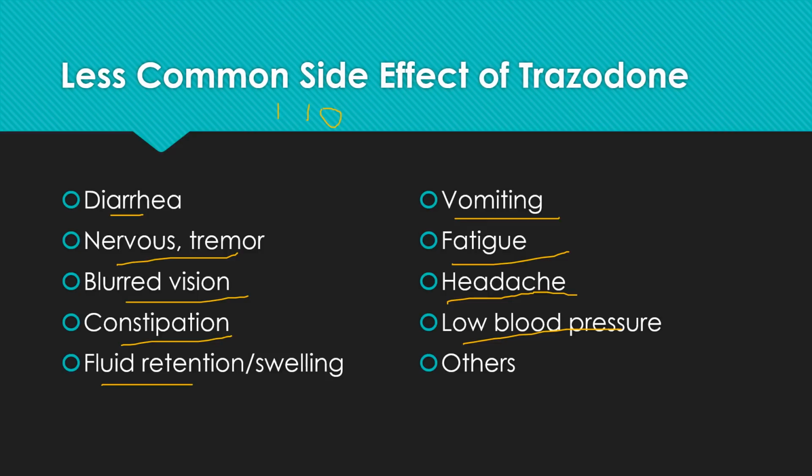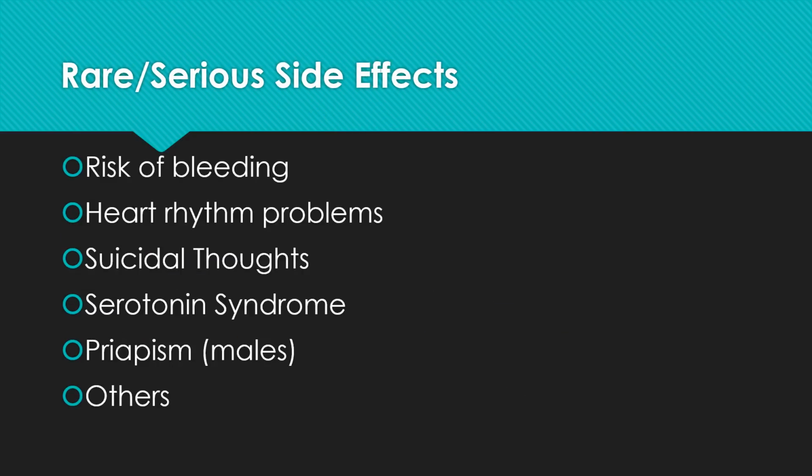You just want to keep in mind you could be a little bit dizzy when you get up, so you don't fall or anything like that. Other side effects can occur. So rare, serious, we're talking less than 1%, but these things do happen, so you need to be aware of them in case you notice anything, so you can contact your provider right away. It can increase risk of bleeding. It can have an effect on heart rhythm, so we need to keep that in mind if there are existing heart problems.